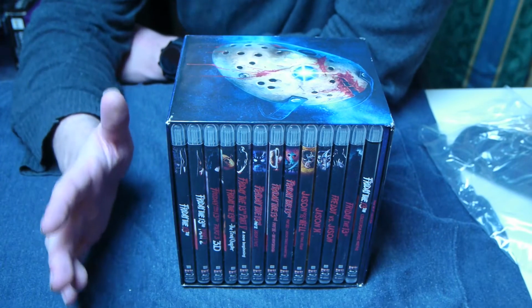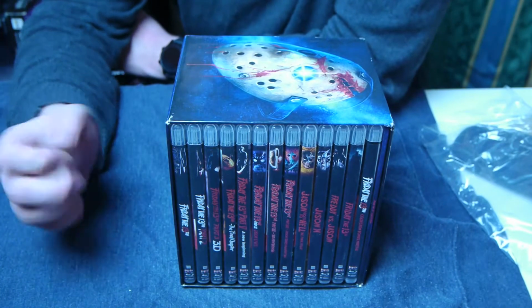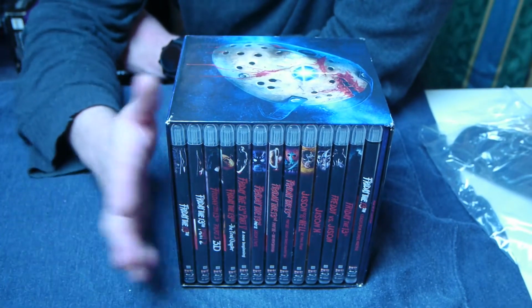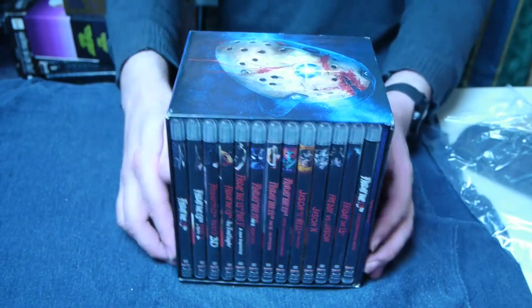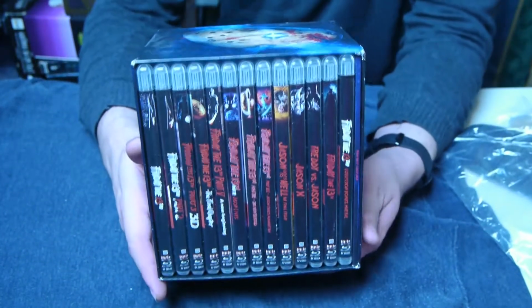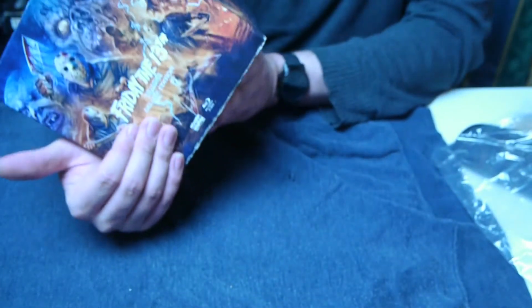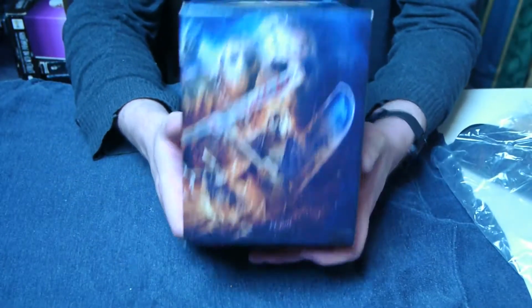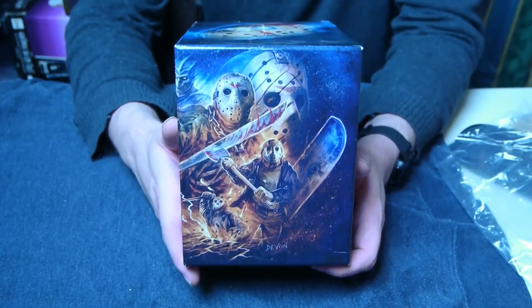Scream Factory also dropped the ball, in that they did want to bring all of the extras over from all other releases to the set. They didn't quite do that. So you've been staring at the front all this time at all of the jewel cases there. If we now go around to the side, we have Jason in various forms there. I've actually forgotten the artist that did all of these pictures, but they are pretty damn awesome.